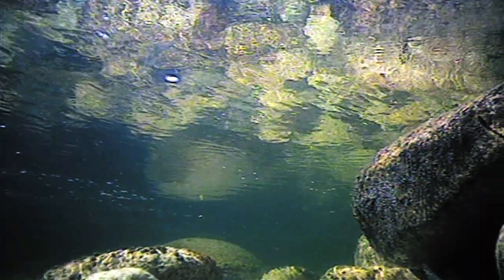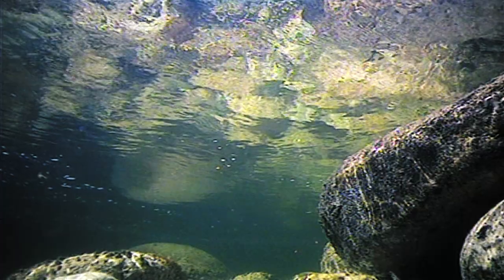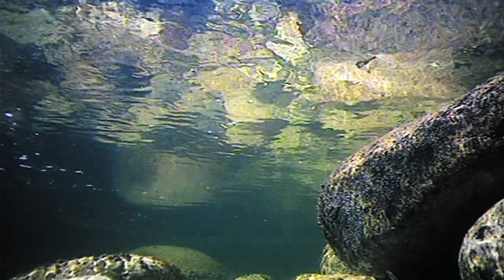Even in very clear water, the trout must have acute vision and fast reactions. And in shallow water, or when holding high in the water, it has to react even faster. The trout's window is quite small when holding close to the surface.